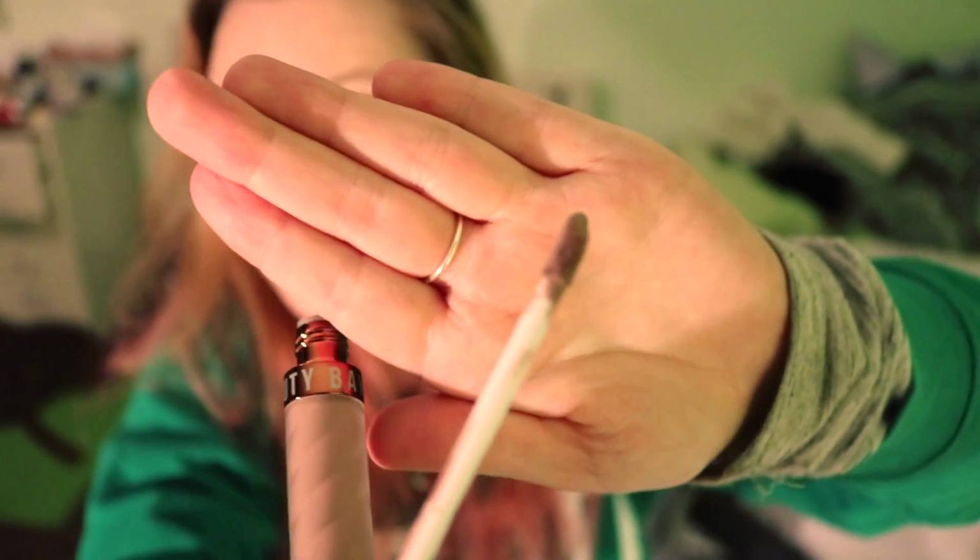These are amazing, okay? So this one is the Lip Whip Swiss Mocha Frappe. It's by Beauty Bakery, by the way. You can find them online. They look like that, and they just turn out so good. This one is the one I'm currently wearing, and it turns out into this sort of brownie coloured lipstick.